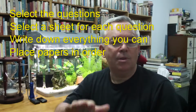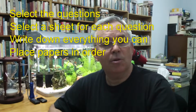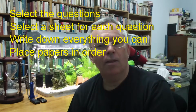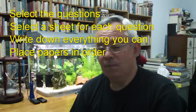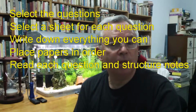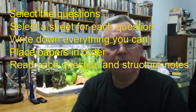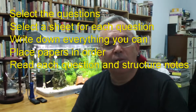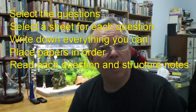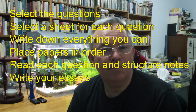Now place your papers in the order in which you're going to write your essays, from the easiest one on the top to the one with which you're least confident on the bottom. As you answer each question, read the question carefully, and then spend a minute with your summary sheet circling various points, drawing arrows, numbering certain sections to plan out the order in which you're going to make your points. And then write your essay swiftly and with confidence.